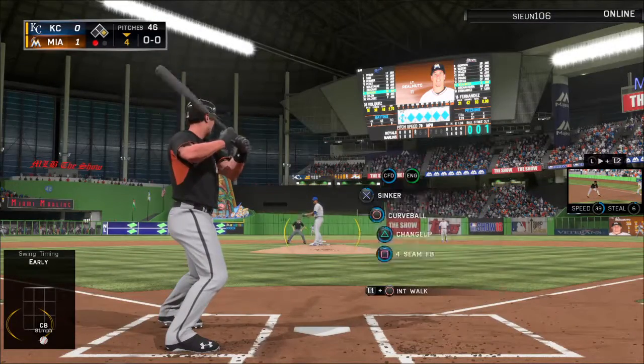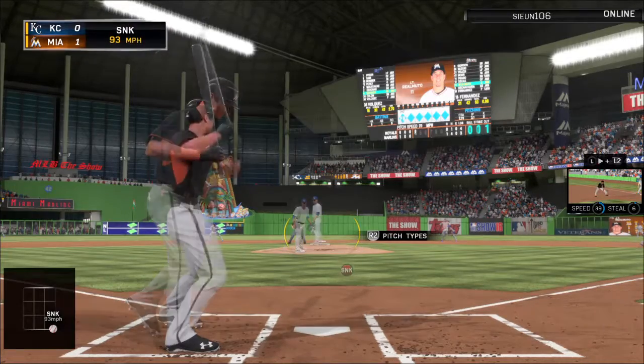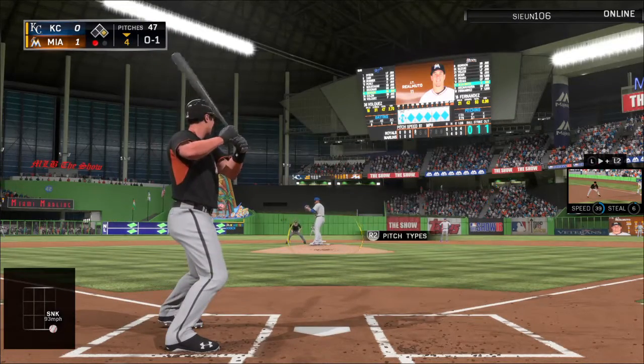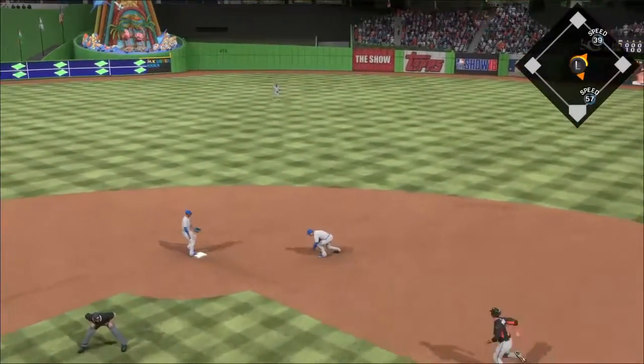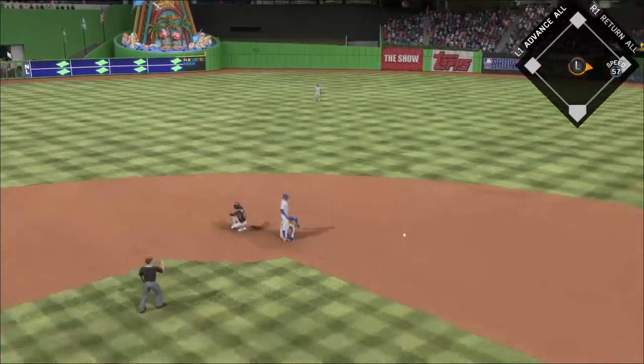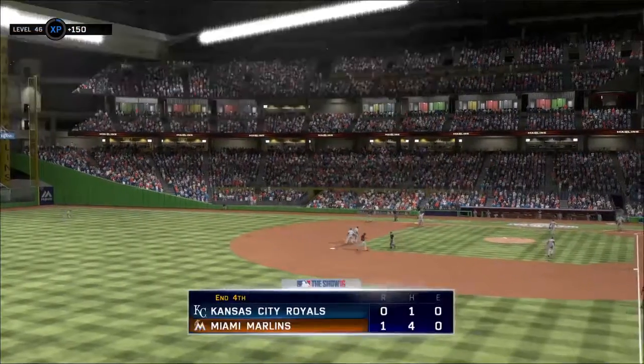J.T. Realmuto is at the plate now. Flied out in his first at-bat. In there for strike 1. 1 run, 4 hits, and no errors in the game for the Marlins. Grounded back up the middle. Escobar. On to Hosmer, but it'll come too late to get them both. And he'll try to.